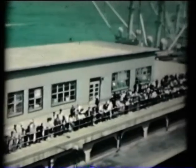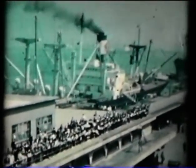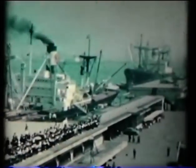Here we're in Kobe, and you see a Japanese Victory type ship on the left. We see Ellerman's City of Karachi. She's 7,300 gross tons and was built in 1951. And the Ellerman cargo passenger liner City of Paris, built in 1922 of 10,900 gross tons. The 8,300 ton Port Allenby, built in 1965.